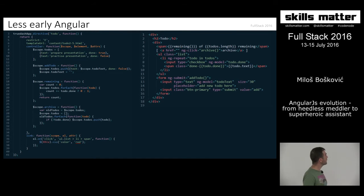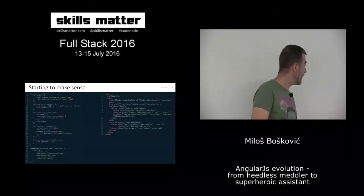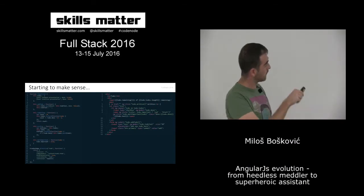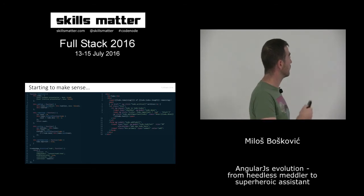Okay, let's take one more step forward. Oh, now things look much better. But we haven't made that many changes here. Oh, okay, notification. Sorry about that. We haven't made that many changes here because what we did, first of all, we took the whole controller function and we just physically took it out of the directive. But it's the same. We're still passing it here. Not many things have changed. So that's the first thing.